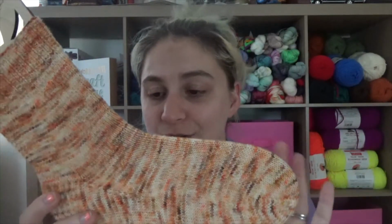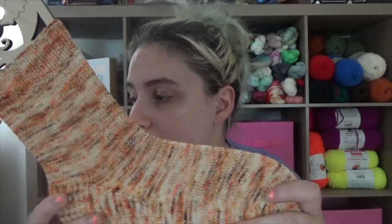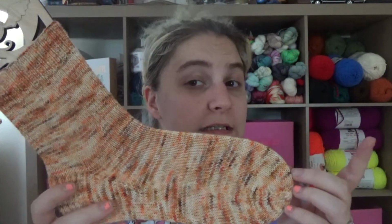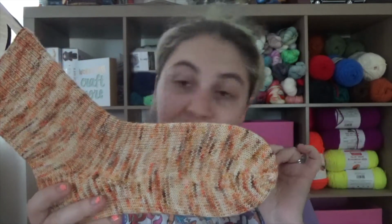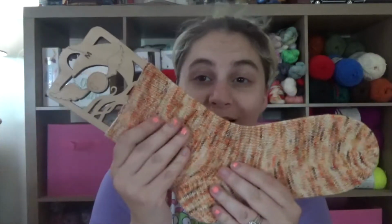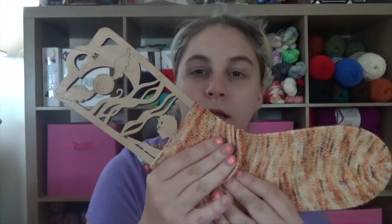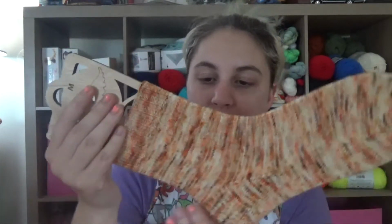I knit this on Magic Loop. US size 1, 2.25 millimeter needles, Chiaogu red lace, 32-inch fixed circular. I think that's all the information. And these are on my super cool Harry Potter sock blockers from A Needle Runs Through It. So yeah, that is my half finished object.